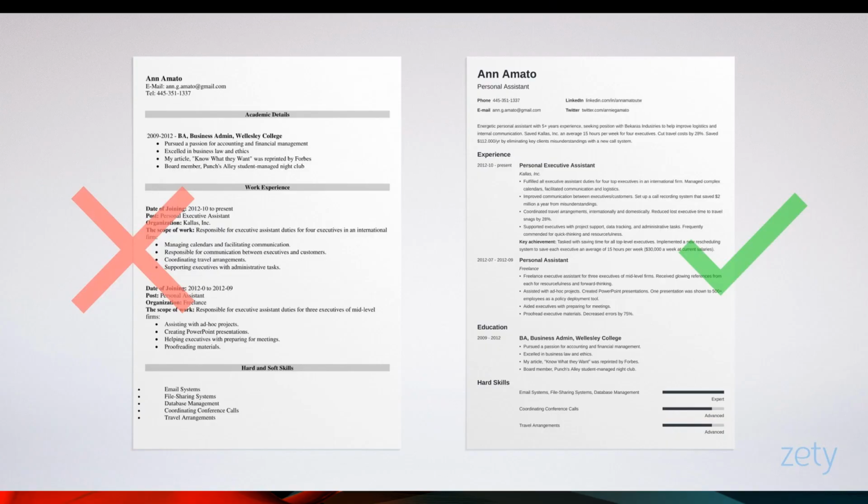Now in the screen you're seeing two different formats. One is dismissed and the other one is correct. Here in the first one at the left of the slide you can see that the academic details are put first and then we have the work experience and after that we have mentioned the hard and soft skills. Now this is a very odd and backdated method.